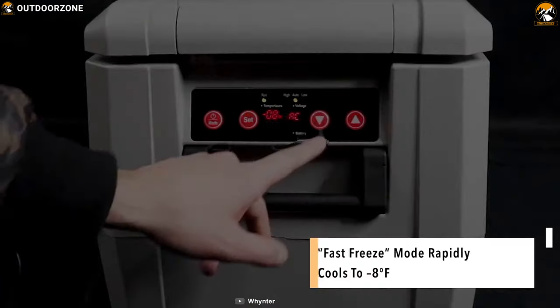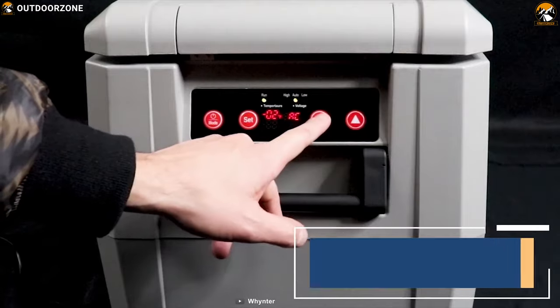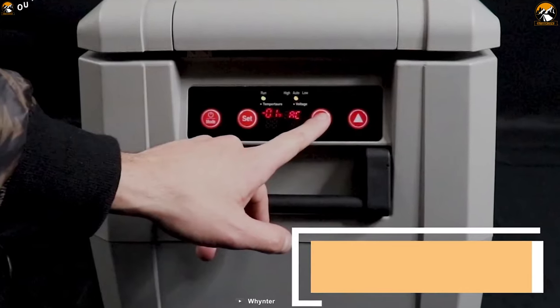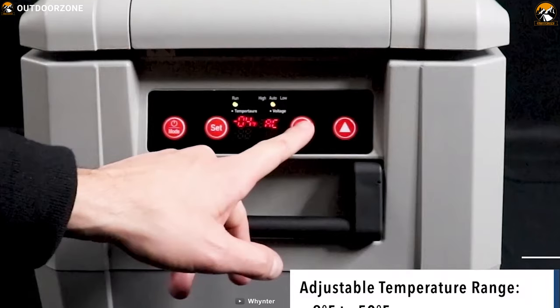With the help of its powerful compressor and fast cooling mode, it can bring down the temperature below minus 8 degrees Fahrenheit within a short time. It features an LED temperature display and comes with an intuitive button control system that allows you to adjust the temperature from minus 8 degrees Fahrenheit to 50 degrees Fahrenheit according to your need.